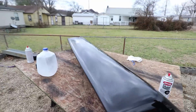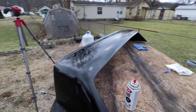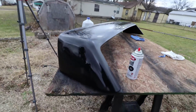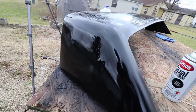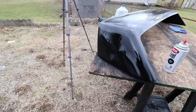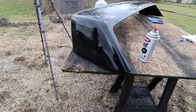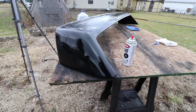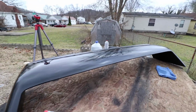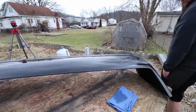Alright, so we got one more coat of paint on the spoiler. I had a really bad run on this side. I'll show you that whenever it gets dry. I don't really know if you can see it. You can just compare it to my side. You guys can see how terrible it is. I was holding the can wrong and it spurted, so it's looking pretty good though, I have to say.